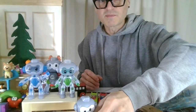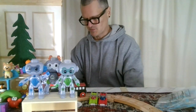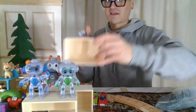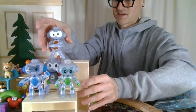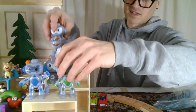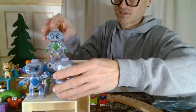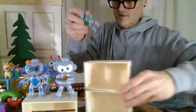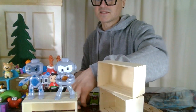I do have to make some space here. I guess I can stack up some more here. Let's do a double stack. There we go. Hopefully I don't knock that out. He's a little top heavy. We need balance bot to be in certain spots. Why am I going? Oh no. Balance bot fell off, of all the bots.